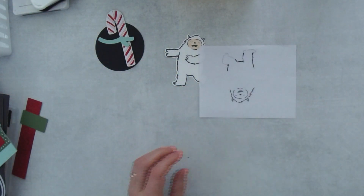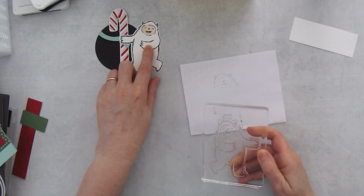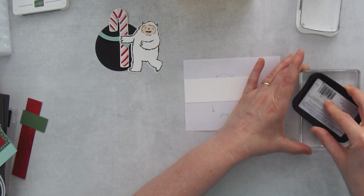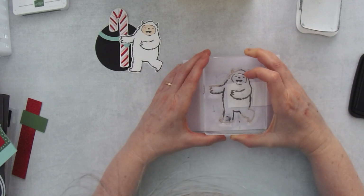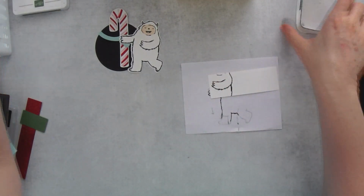Let's see. Thought I had a scrap piece of paper here. Nope, I do not. Okay, well, I'll just grab one right over here. Scrap piece of paper. Okay, so what I'm going to do is take my Yeti, and I need this extra arm right here. And I'll just take my Memento again, and just something to protect my work surface. And I'll just ink up that one arm right there. I don't have to actually ink up the whole thing. And I'm just going to stamp right over here. Okay, and that's the arm piece that I need right there.